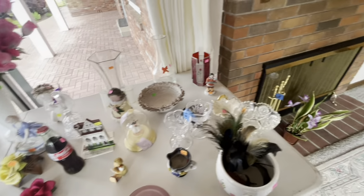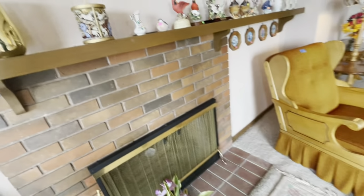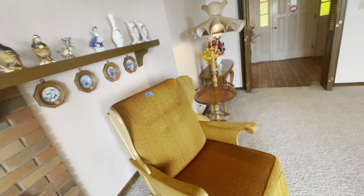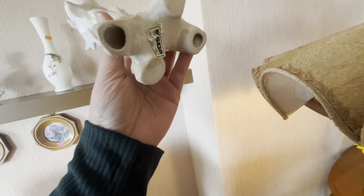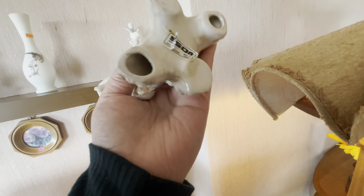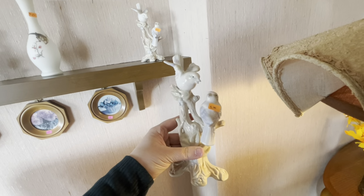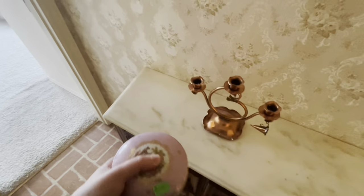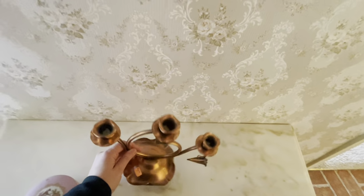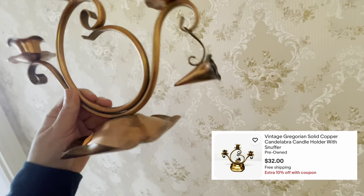Oh, there's two places. This house is so long. The hallway is. Yeah, I know. It's kind of nice. I've got something tucked in my armpit. Oh, is it a little candle snuffer?